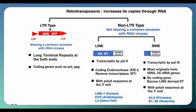LTR retrotransposons, which have long terminal repeats at both ends, share a common origin with RNA viruses. It's easier to understand them as RNA viruses that have lost the envelope protein gene necessary for escaping the cell. On the other hand, non-LTR retrotransposons are thought to have origins unrelated to RNA viruses.